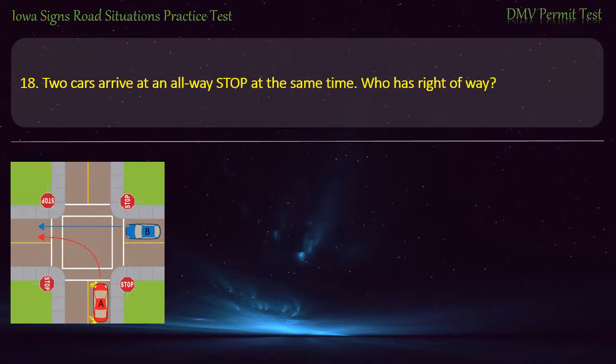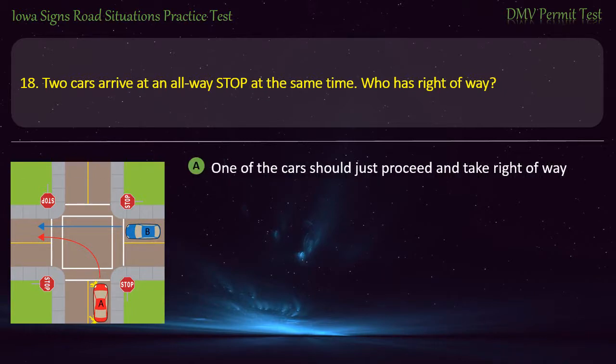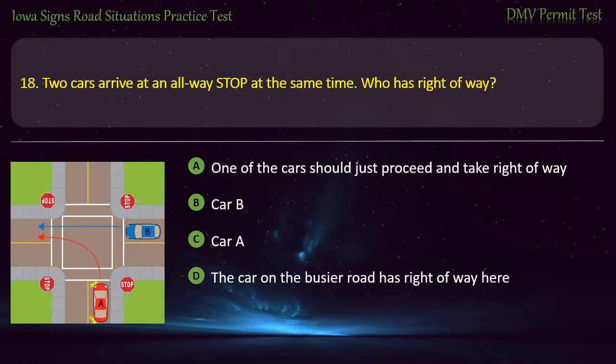Question 18. Two cars arrive at and always stop at the same time. Who has right of way? One of the cars should just proceed and take right of way. Car B. Car A. The car on the busier road has right of way here. Answer. Car B.